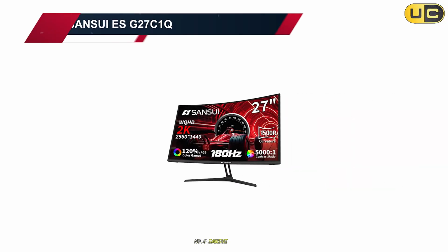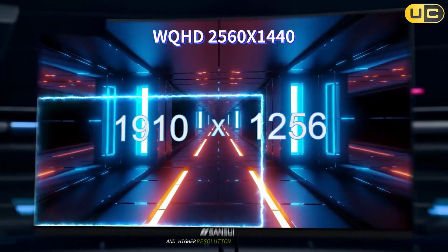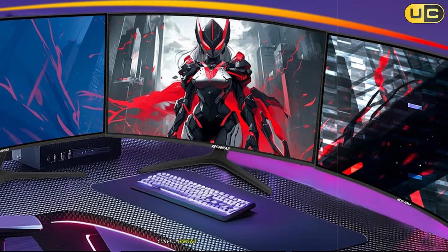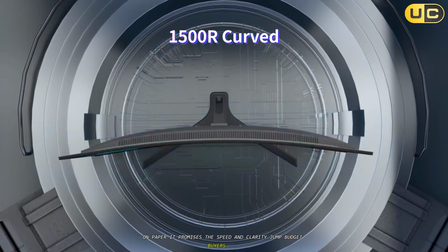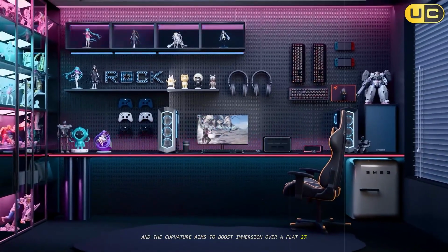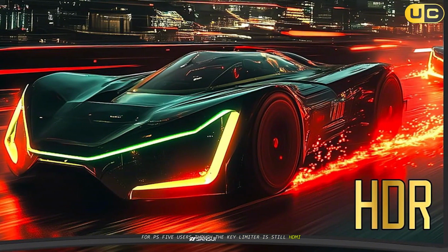Number 6. SANSUI ESG27C1Q. Moving up in size and spec, the SANSUI steps into 27 inches and higher resolution refresh territory, positioning itself as an affordable curved gaming option for mixed PC console use. On paper, it promises the speed and clarity jump budget buyers want, and the curvature aims to boost immersion over a flat 27-inch. For PS5 users, though, the key limiter is still HDMI 2.1.